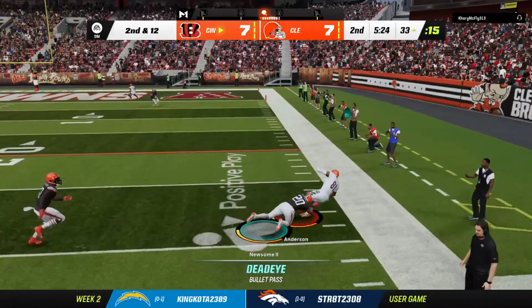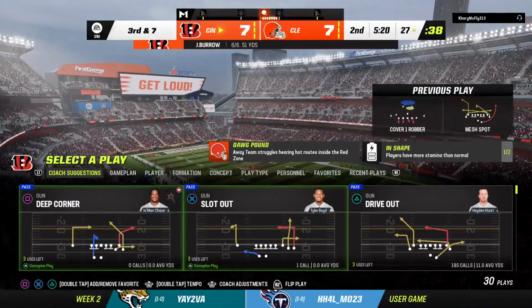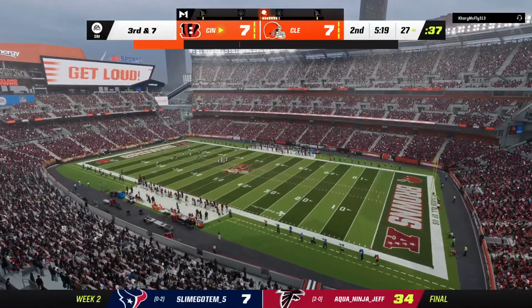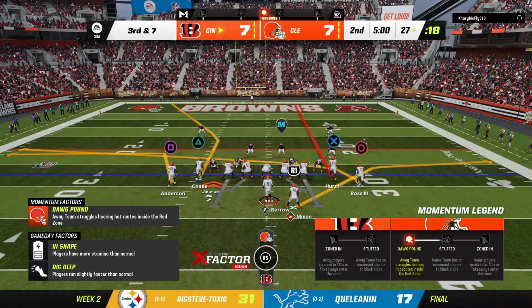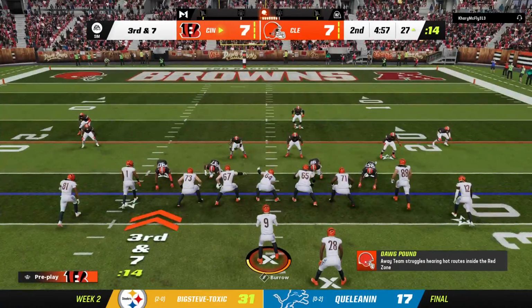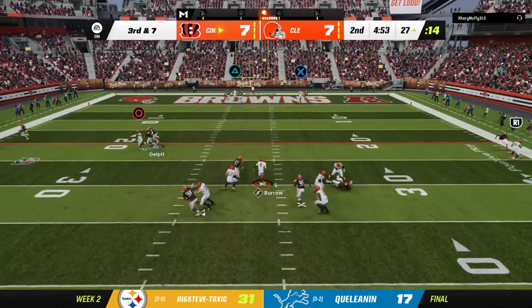Burrow's throw is caught here by Anderson. So give him 5 yards there on the pitch and catch. 3rd and 7 now. He was out there waving his arms. When you got a quarterback out of the pocket looking for any help, I guess waving the arms is helpful. It certainly is, because you got to get his attention, because now you're in scramble drill. So everyone's adjusting their routes, finding open space, and he found the right spot.